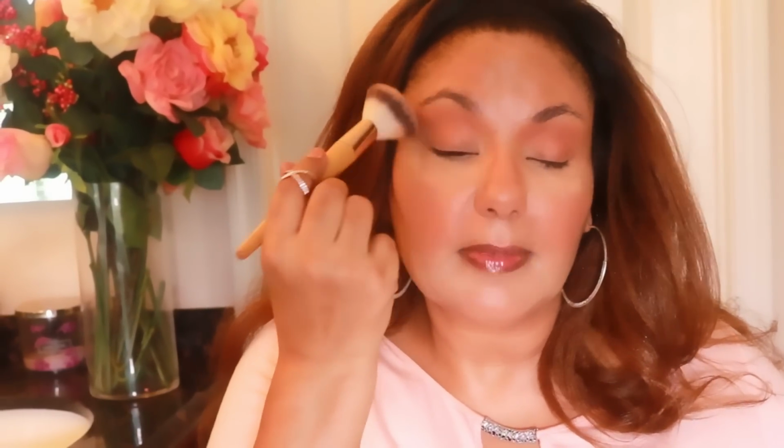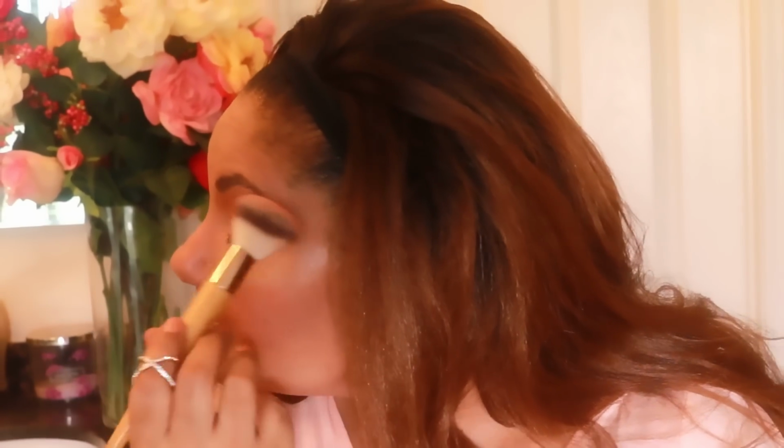Now using my blush brush, I'm going to use this trio. This is the Milani Rose Powder Blush Trio. I'm going to use the pointy side and sweep it right across the top, sweeping out toward the end of my eyebrows. Upward motion. These are peach colored blushes. And taking a little bit left over, just put it on my cheeks.